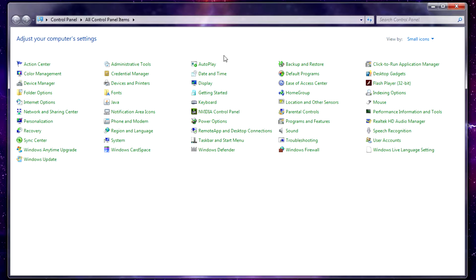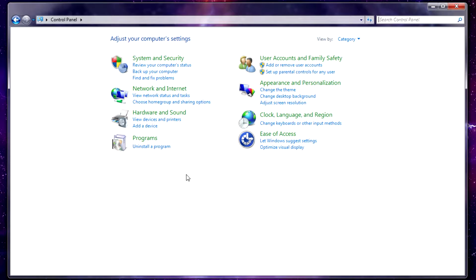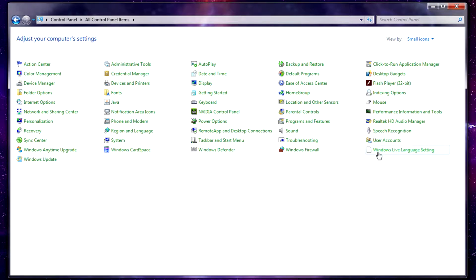If you happen to have your settings set to view small icons or large icons, your layout may look a little bit different like this, or you may have the original layout like this. They all work the same way. If you have the default listing here, look over here where it says Programs, Uninstall a Program. If you have it set to another layout, then look for where it says Programs and Features, and click on that.